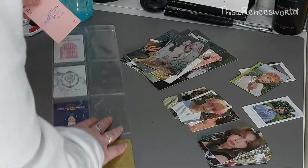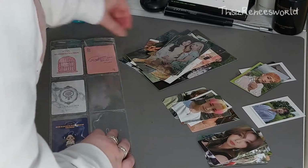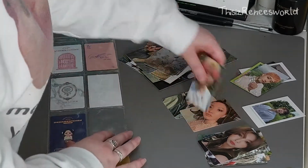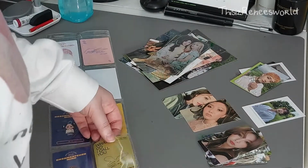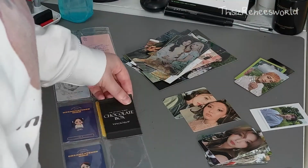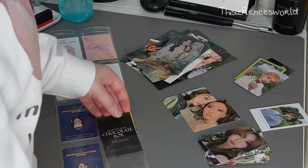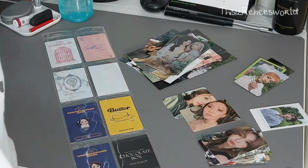And I recently pulled Jin in the You Never Walk Alone album, and it's literally one of my favorite photo cards. So I'm happy that I pulled him, and I just couldn't help but use it. And I also really like the pull of V that I pulled in my V album. That's also an album that I recently bought, and I am so happy that I pulled her green kind of themed photo card, and I just had to use it.